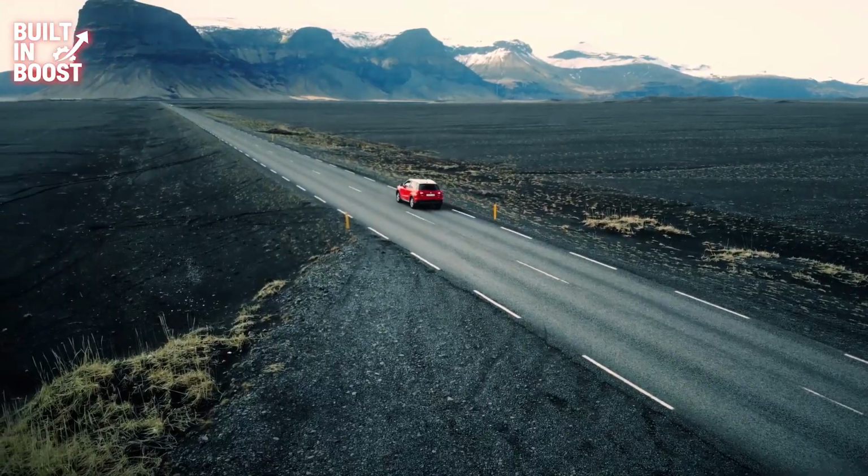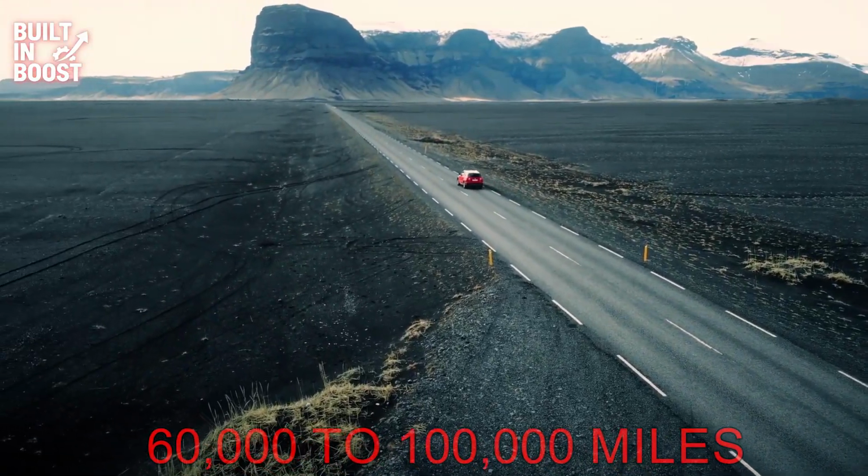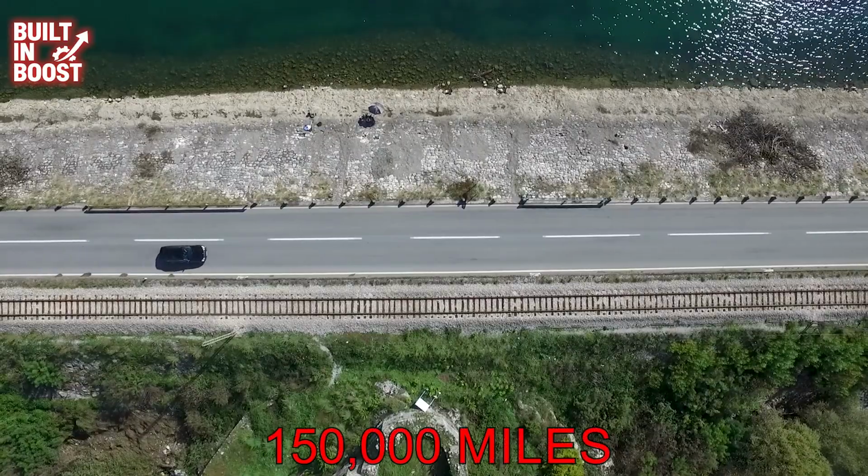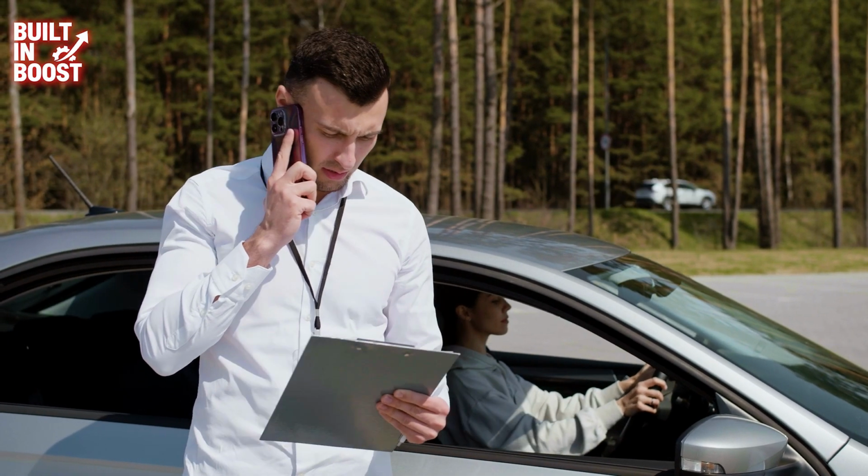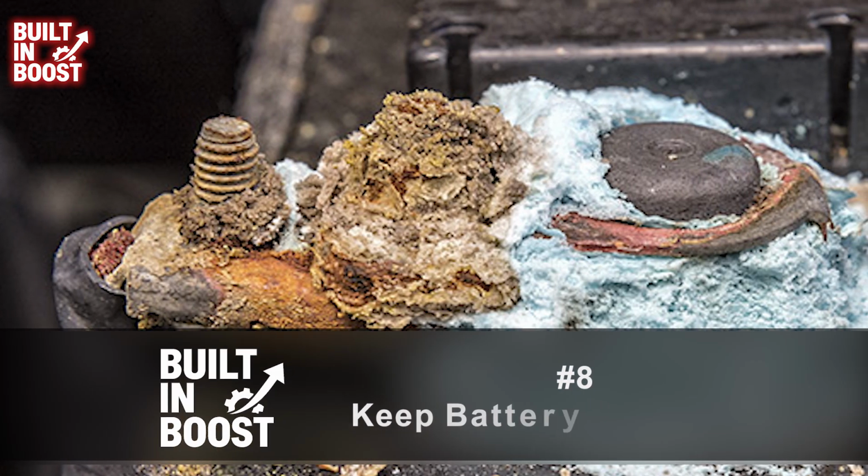Most timing belts need replacement every 60,000 to 100,000 miles, while chains can last 150,000 miles or more. Check your owner's manual and do not ignore this deadline. Your engine's life depends on it. Number 8, keep battery terminals clean.